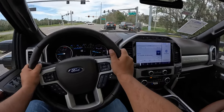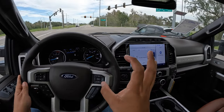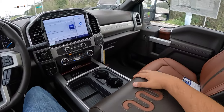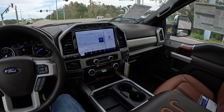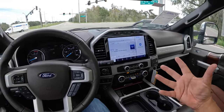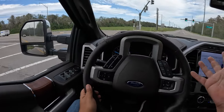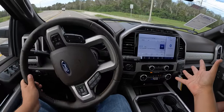Really love this F-250, especially in this King Ranch model. Fantastic interior. I think this is probably one of the best interiors. I don't know if you're a Texan, more of a country boy, but this would definitely be an interior I would even love to have. This is a really beautiful interior. I know the taste is not for everybody, but I think this is still a very sharp interior, especially what Ford has done in putting it together with the aluminum accents and all that kind of stuff.